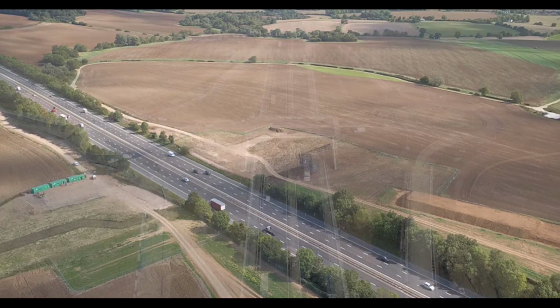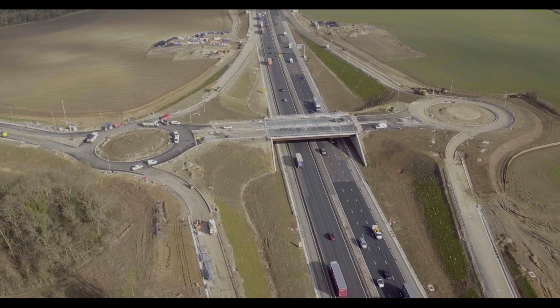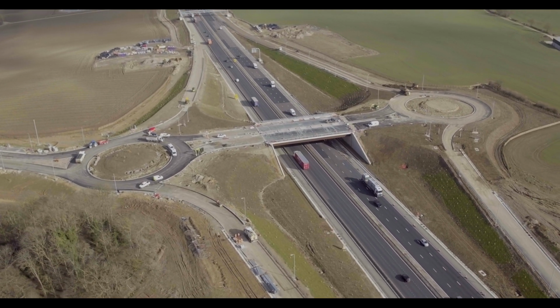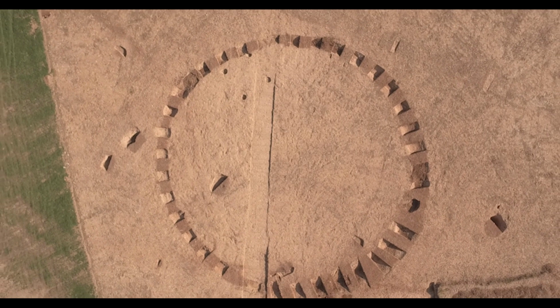We've had to build a new overbridge spanning the motorway in order to create that junction, as well as two roundabouts connecting all slips to ensure that access and egress in all directions is available when we complete this junction. Household Archaeology were commissioned by Graham to provide archaeological services.